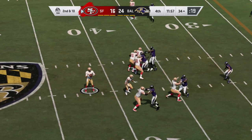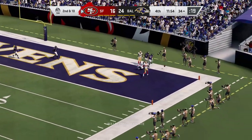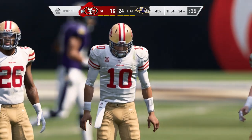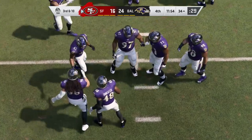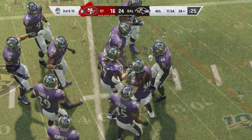To throw again on second down, Garoppolo. There goes a deep ball, end zone. Oh, he almost had it for the pick. A great chance there for the interception in the end zone. Instead, third down. Trying to erase that deficit all at once. One big shot. He took it. Unfortunately for him, incomplete.